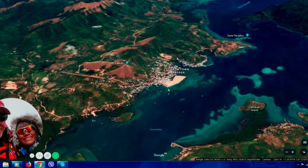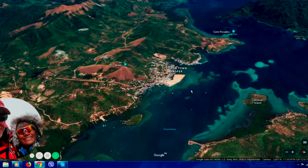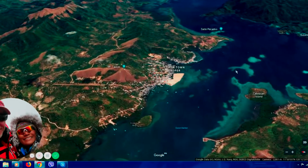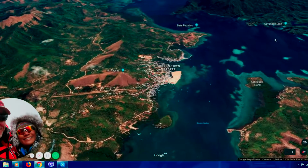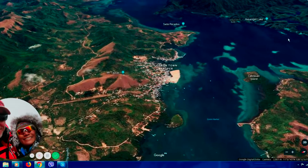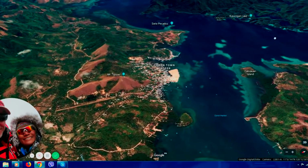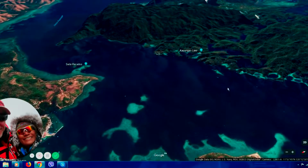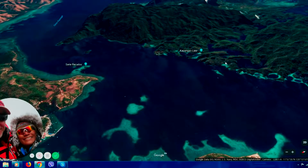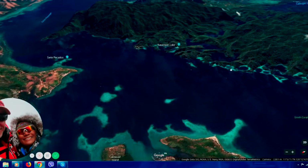So if we were to do our first jaunt out, so to speak, we'd head out through the reef, and then out over here to Coron Island. This is the area, I'm telling you, it's really touristy, but don't miss it. It's quite incredible. You've got Kayangan Lake, you've got Barracuda Lake, good snorkeling here at Twin Peaks, and then you work your way around Atwayan here, some really nice beaches.